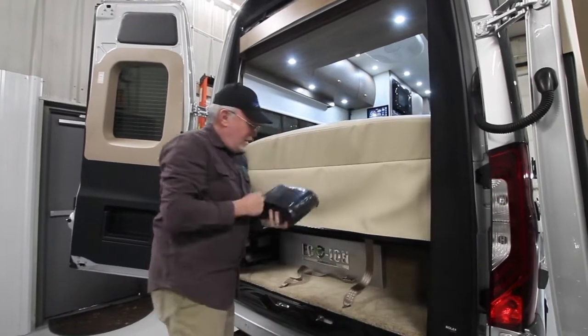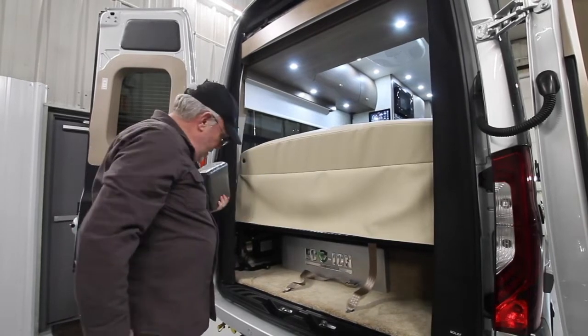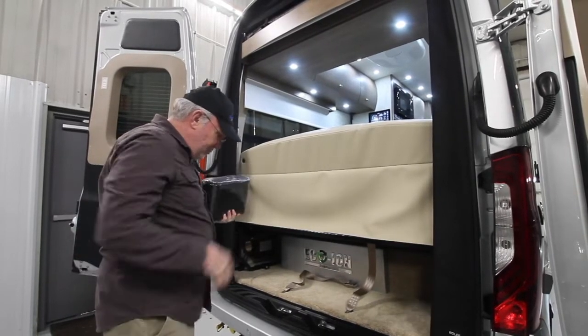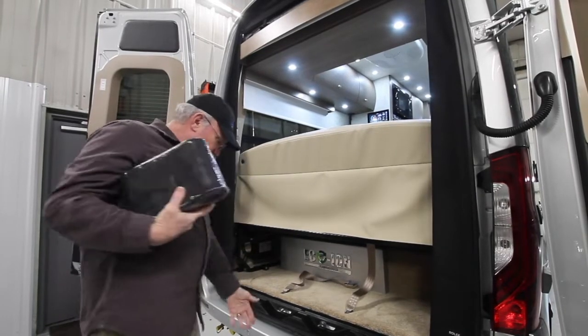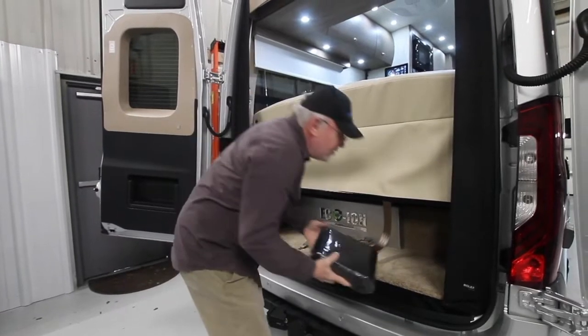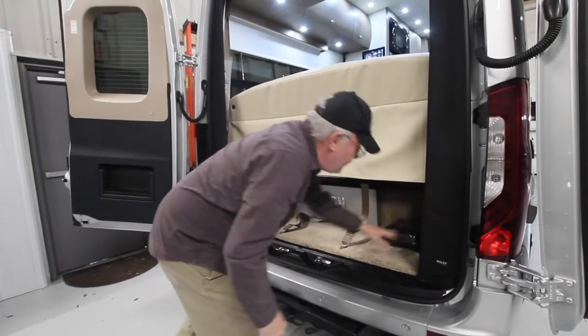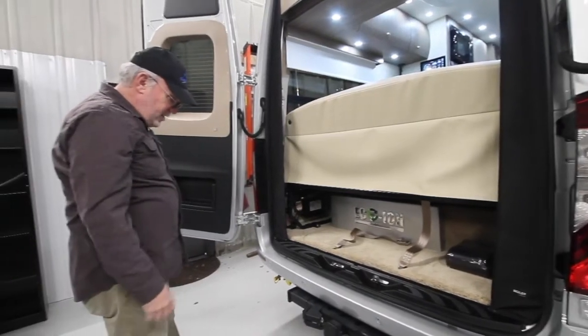This is a 12-volt air compressor they give you. Unfortunately, there's no room for a spare. There's some options to get accessory spares that mount on the door or onto your hitch, but this could get you out of a pinch if you just had a nail in your tire. Some fix-a-flat in the compressor might get you going.